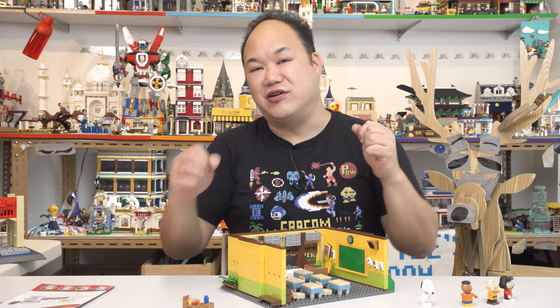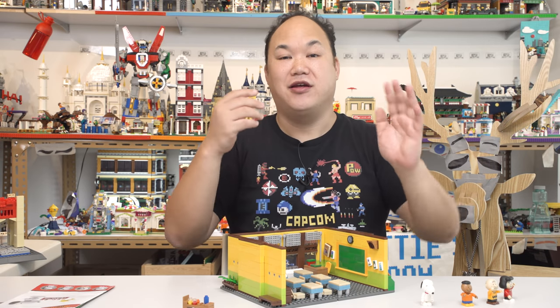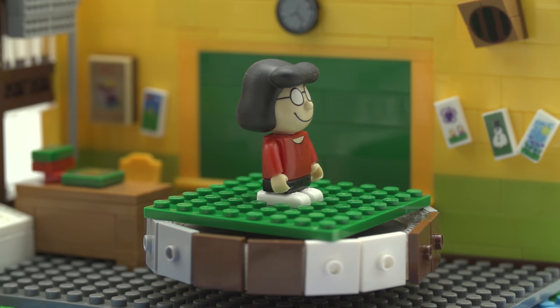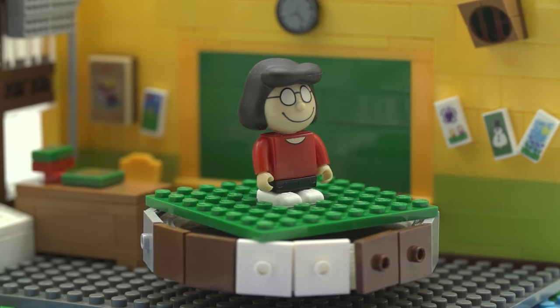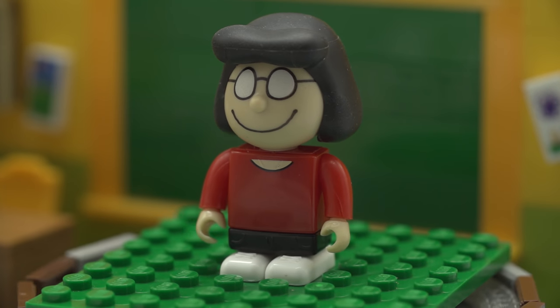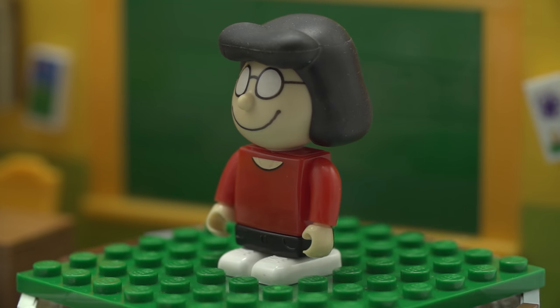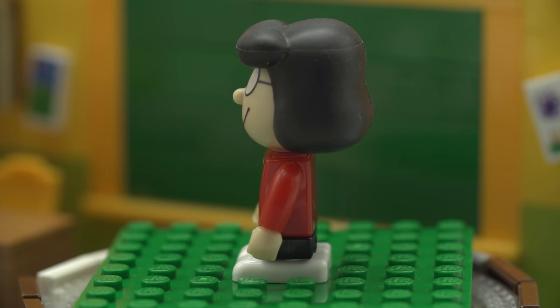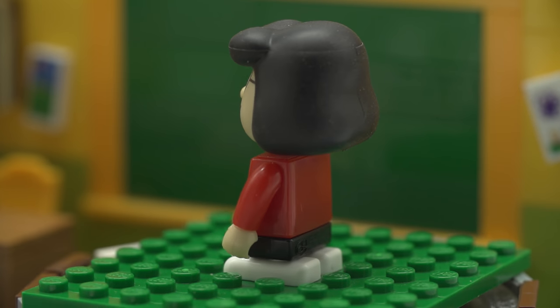So now it's time to look at the figures, and I was actually really pleasantly surprised. The figures actually look really cool. First up, we got Marcy. Now these definitely are not minifigures, they're totally designed differently. But for this specific licensing, this specific set, I actually quite like it. They fit really well. They look really cartoony. I love the way Marcy looks here. I love the texture of the hair. It's like rubber, but it's pretty cool.